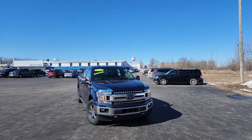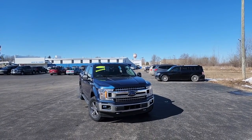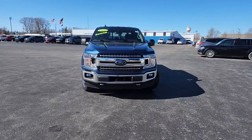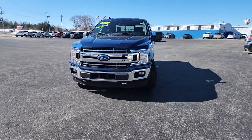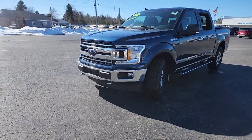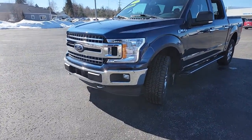Can you see yourself in the 2020 Ford F-150? This vehicle is an outstanding buy with fewer than 40,000 miles on the odometer. This rugged F-150 is ready for work, off-roading, or a little R&R.